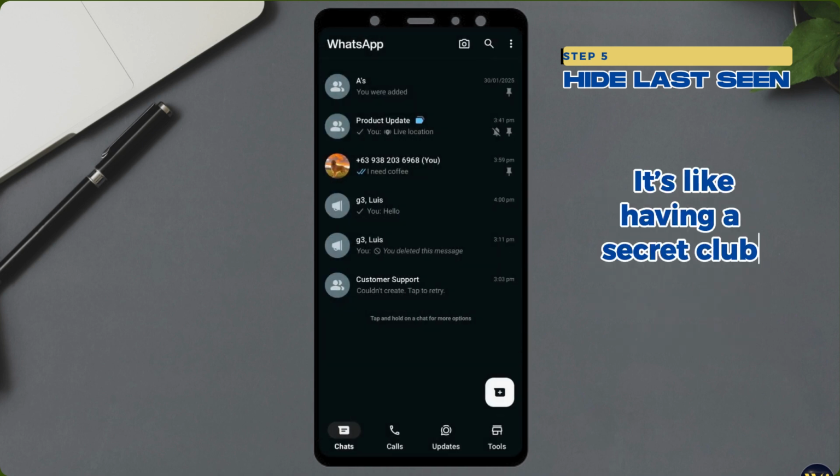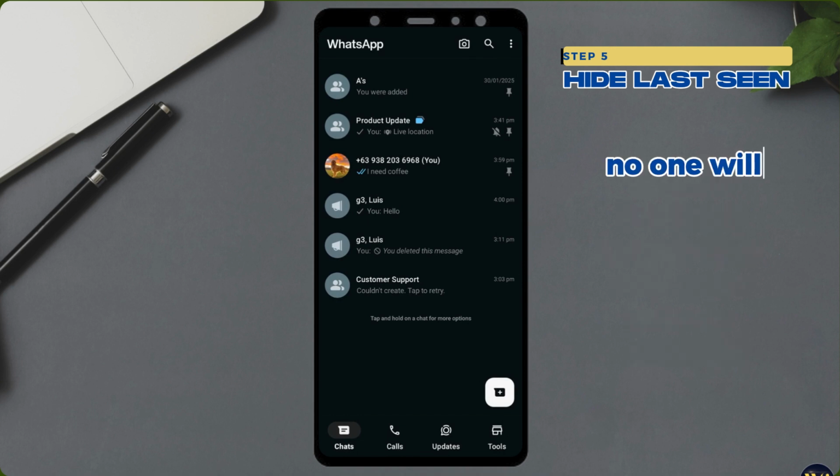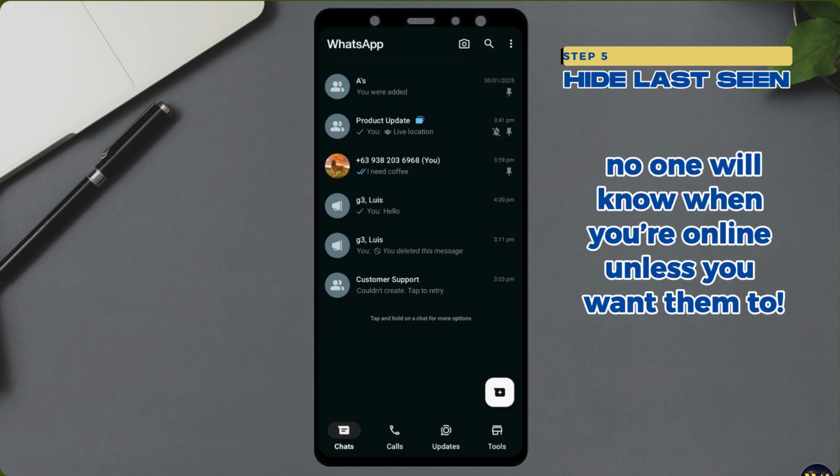It is like having a secret club with your privacy settings. No one will know when you are online unless you want them to.